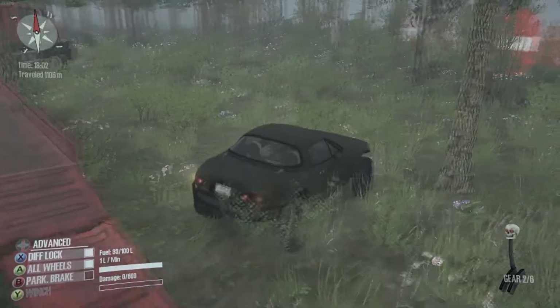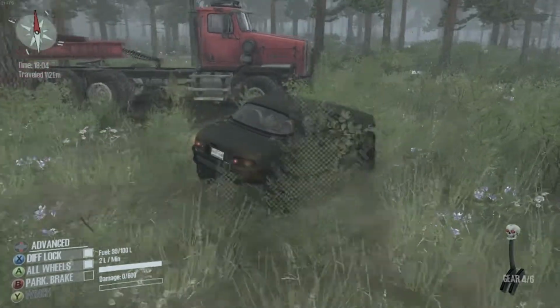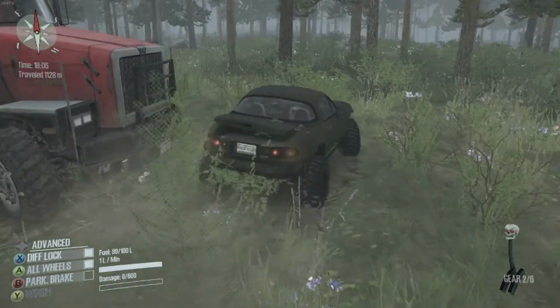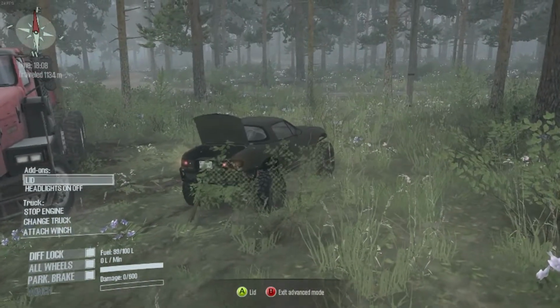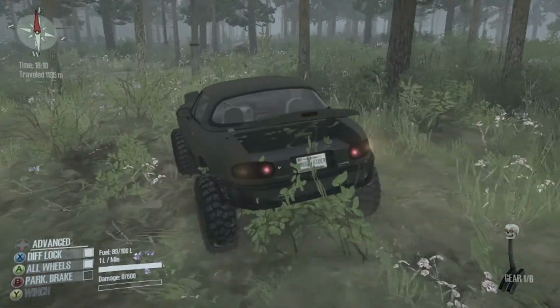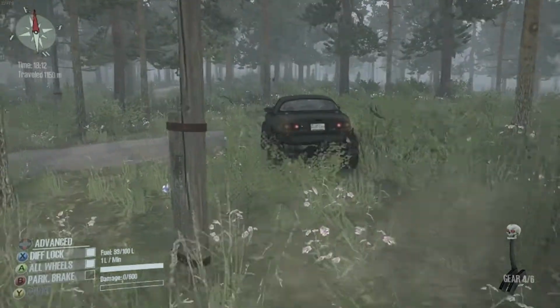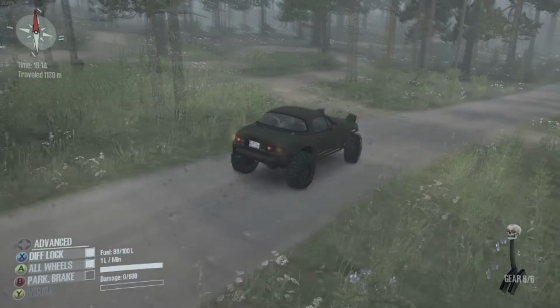Okay, that was meant to happen. I really got to get used to driving stock vehicles. Oh God, how did my trunk open? Oh, that's crazy. All right, we're just gonna turn the headlights on, leave them open. That's fun, crazy. The tree branches will actually open your trunk.